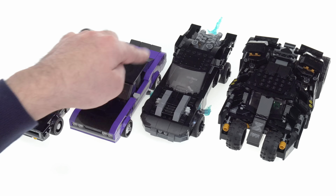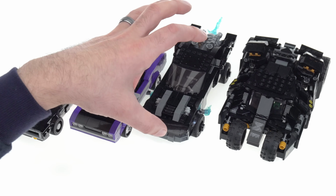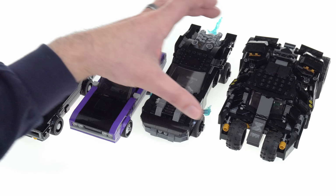That windscreen really helps to show the scale of this one, which feels larger than the scale of the Tumbler. I think that in universe, this actually should be smaller, relatively speaking.